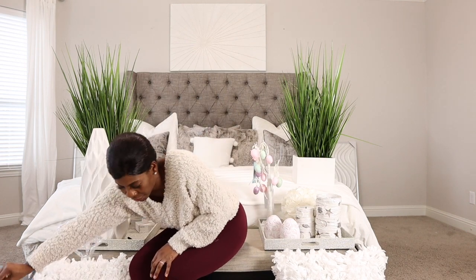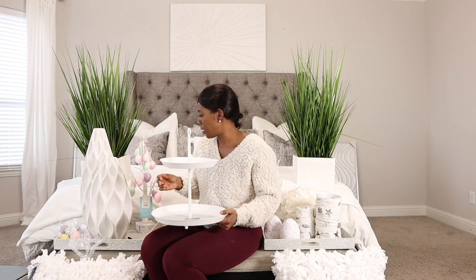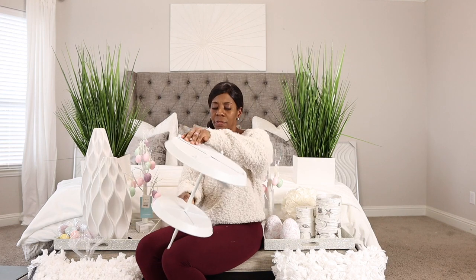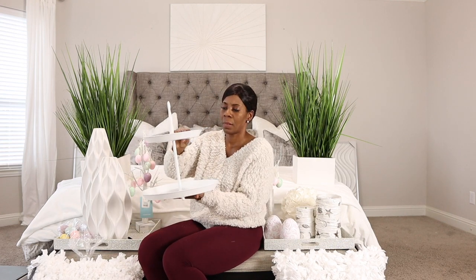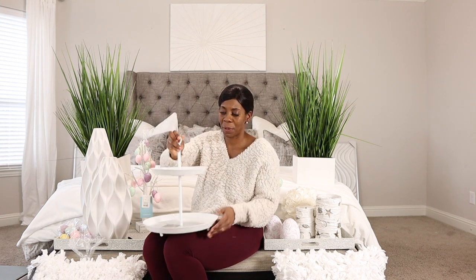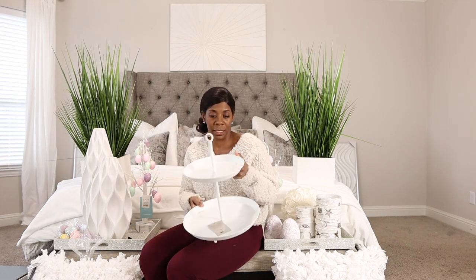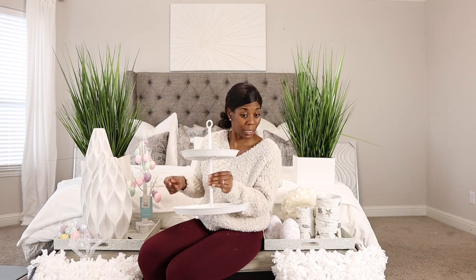I'm trying to show you guys everything I got from Home Goods and Ross before I start on the Amazon stuff. I got this from Home Goods. I've been seeing this on Pinterest and how people decorate different seasons with this tray, so I decided to get one. So I can't wait to see what I'm going to do. I don't know exactly how I'm going to decorate, but I'm going to decorate using this.